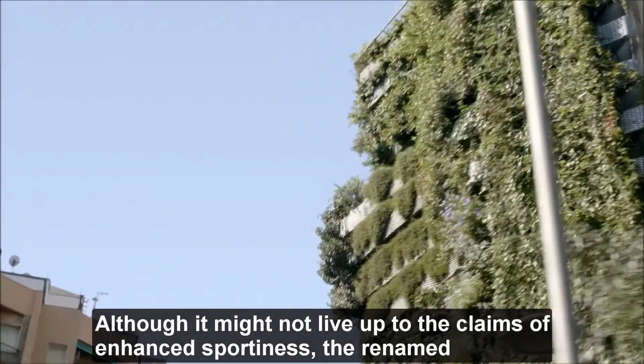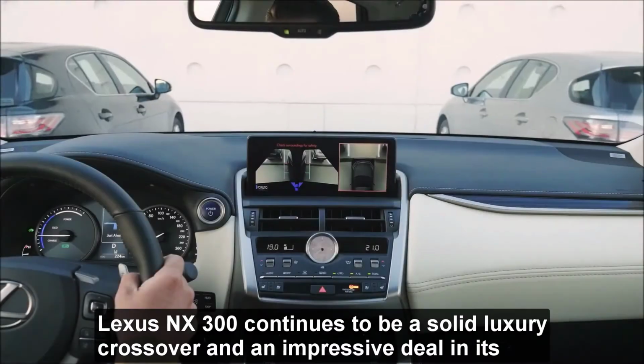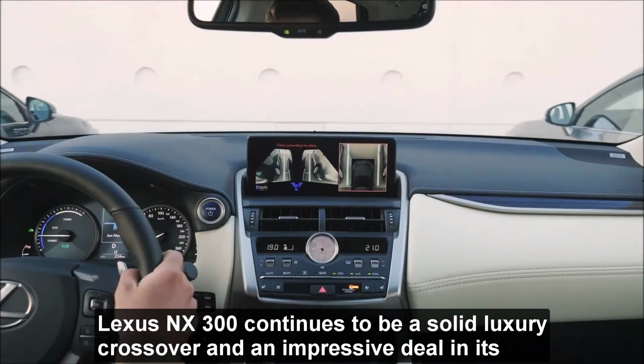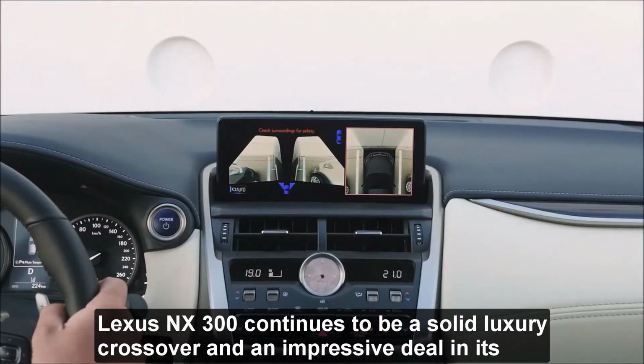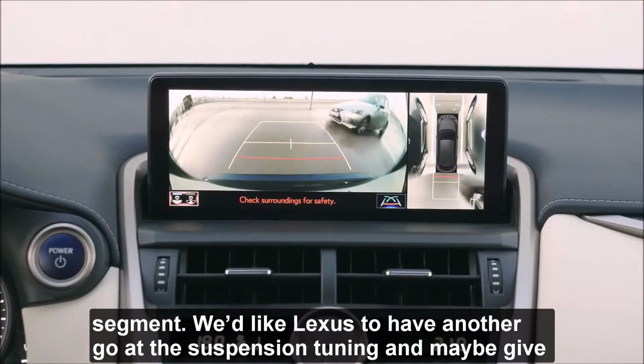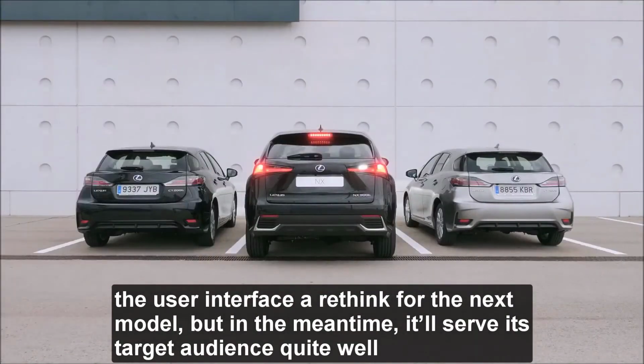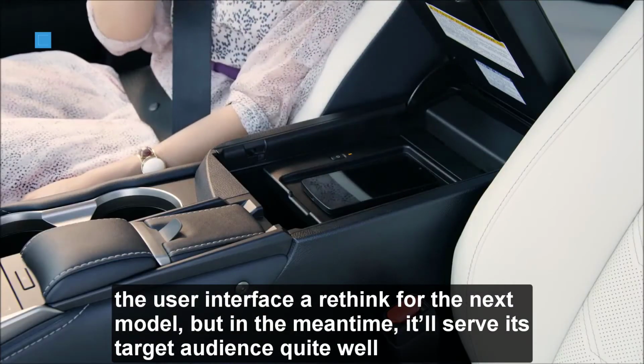Although it might not live up to the claims of enhanced sportiness, the renamed Lexus NX300 continues to be a solid luxury crossover and an impressive deal in its segment. We'd like Lexus to have another go at the suspension tuning and maybe give the user interface a rethink for the next model, but in the meantime, it'll serve its target audience quite well.